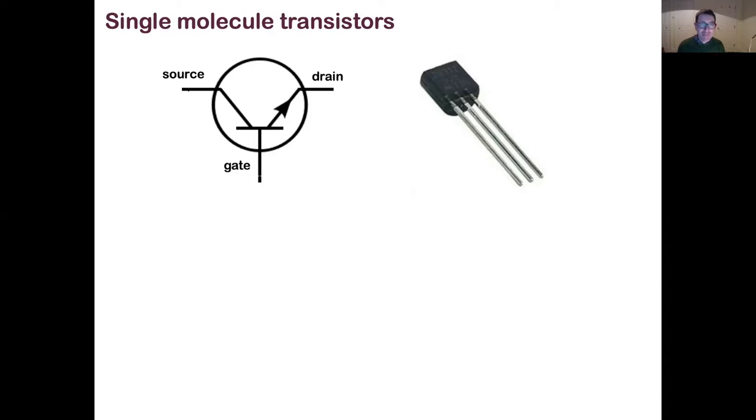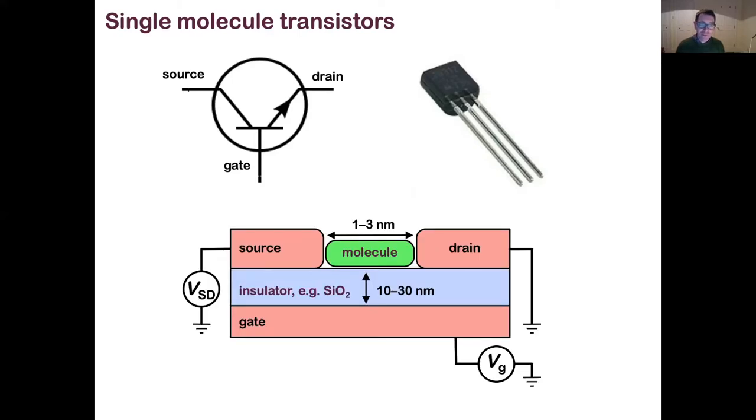But you can make molecular transistors by having a molecule connected to two metal contacts, the source and the drain, and then a bit further away having a gate, which can control the charge transport by the electric field. So if you think about it, if you have a gate electrode, which creates an electric field on the molecule, that's going to change the energy levels of the molecule by stabilizing or destabilizing electrons by the electric field, and it can control the charge transport between the source and the drain. So you can make single molecule transistors.